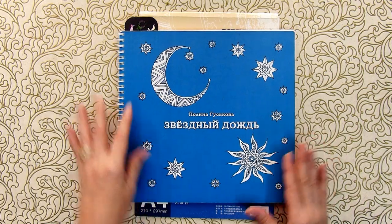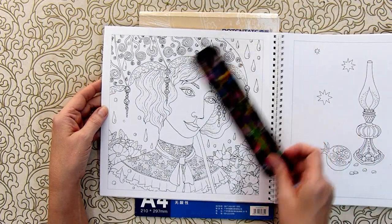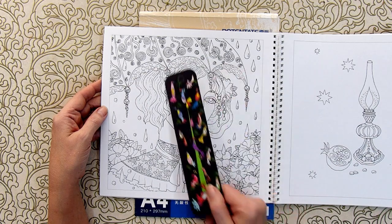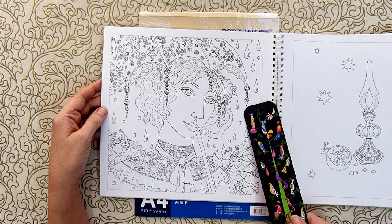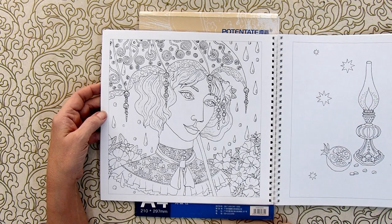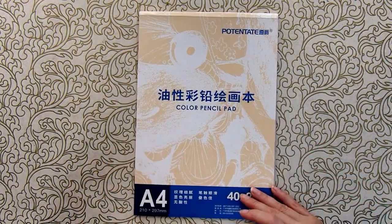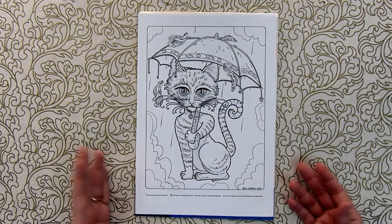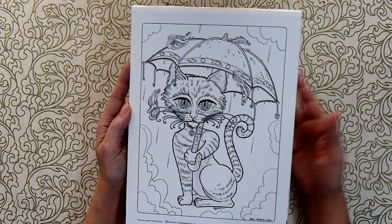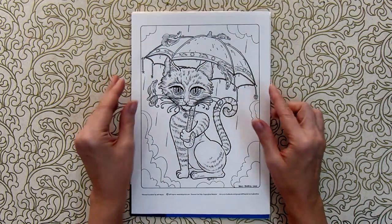The Star Rain by Polina Guskova. Here we have this illustration. Actually, on this picture, this umbrella looks more like a parasol because it's decorated with these frills and these, I don't know, beads. But since we have rain here, we assume it is an umbrella. And the last picture is by Jeff Haney. Again, cat. I have a lot of umbrellas with cats. Quite simple but cute, and we have rain here as well. So that was my choice.